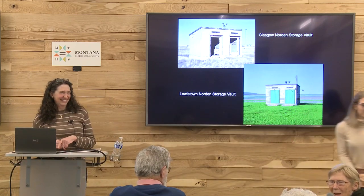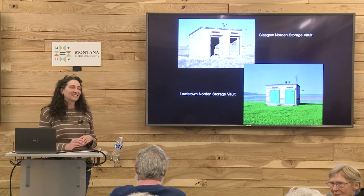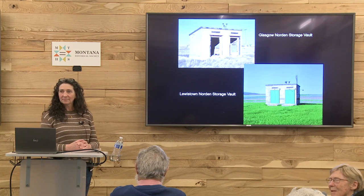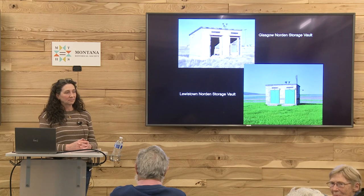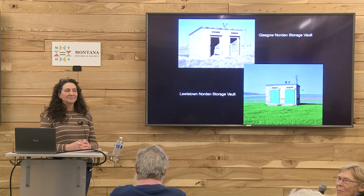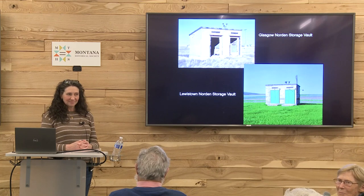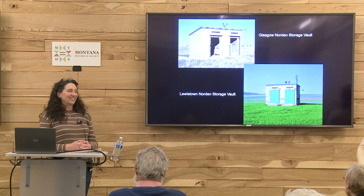Speaking of trivia, the first time I heard about the Norden Bombsight was on a geology field trip to Brackett Creek, which runs into the Bridger Range. They mined optical calcite there, which was clear enough to be used in the bombsights. So, just another little piece of Montana that went into this. Right, that's right. That is just fascinating.